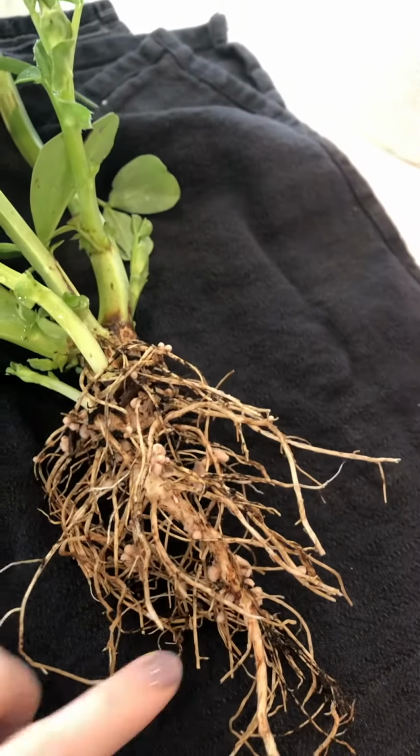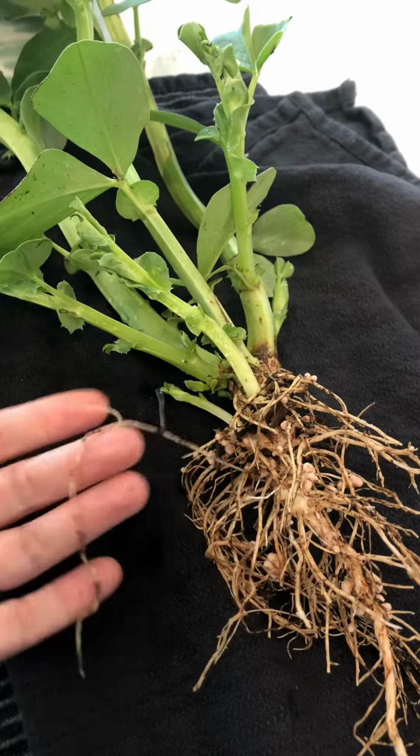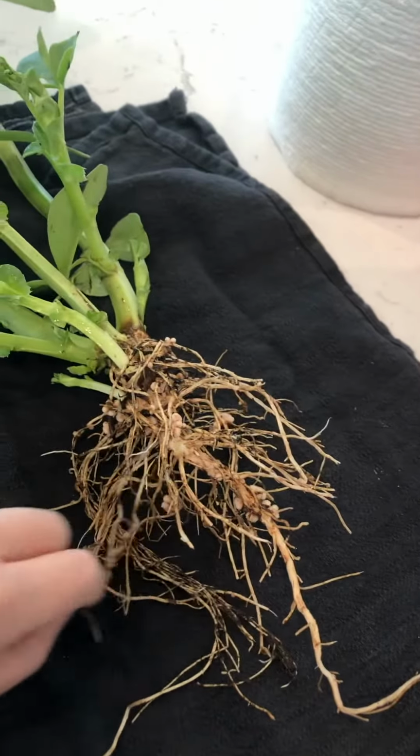These are just standard roots. Roots will talk with fungus that are in the ground to help get all of the nutrients from some of the other little living creatures that are in the soil.